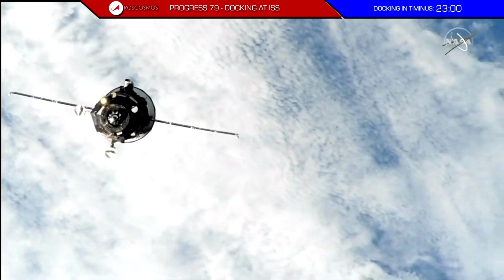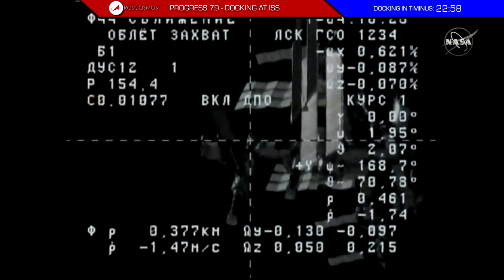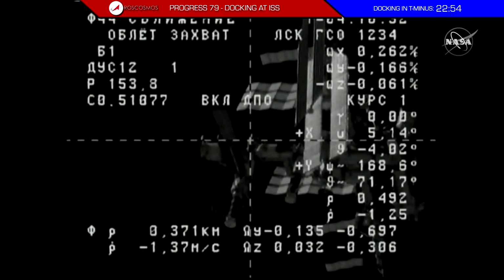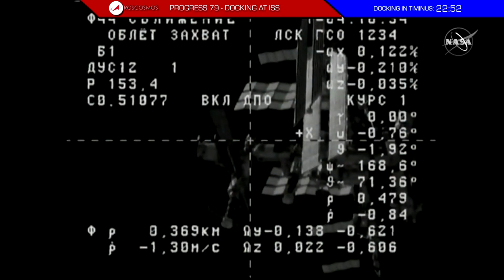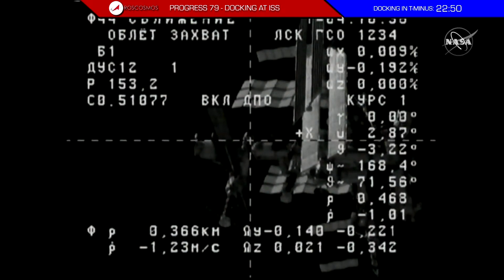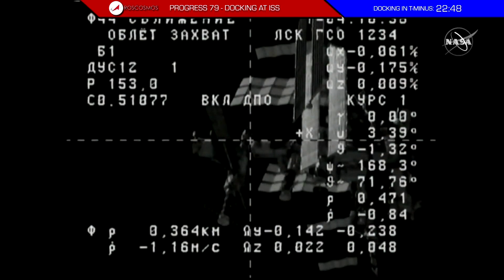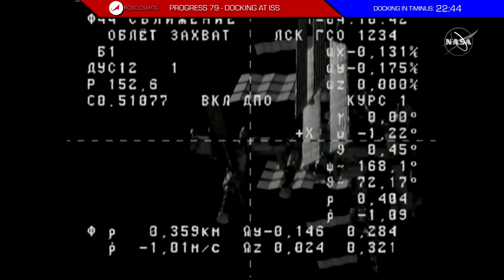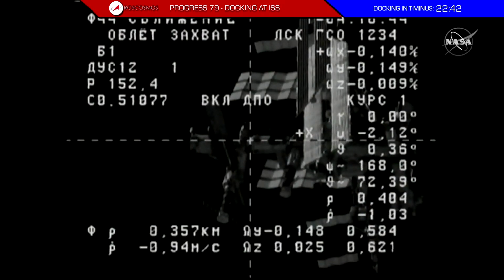A 114-degree maneuver. And we confirm. As the Progress automatically maneuvers itself into position, so it is just about 150 meters directly behind the aft port of the Zvezda service module for a period of about a minute or so of station keeping.